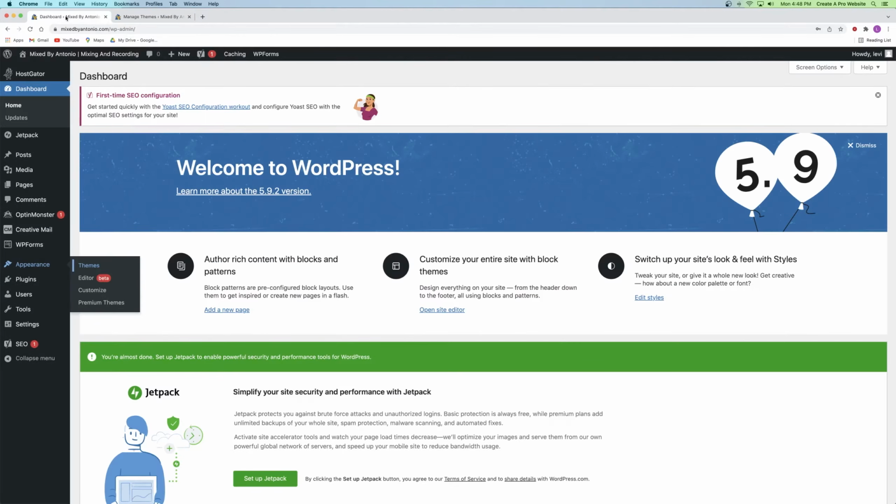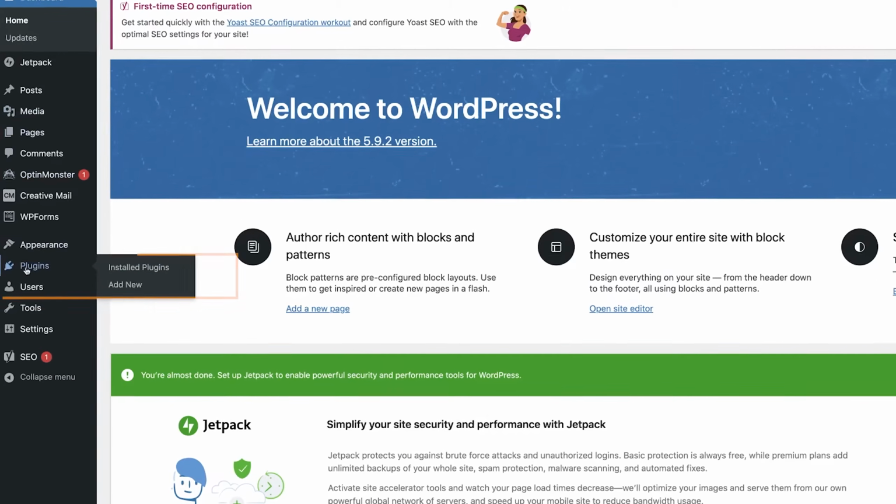So to install plugins, I'm going to go back to the main dashboard and close out of that tab. You can also just click on dashboard right here and it brings you back. So from our WordPress dashboard, I'm going to go over to the left-hand side again, hover over plugins, and then I can click on add new. I'm going to open it on a new tab.